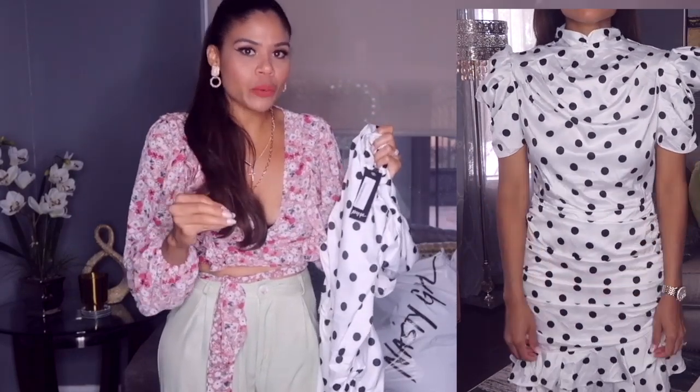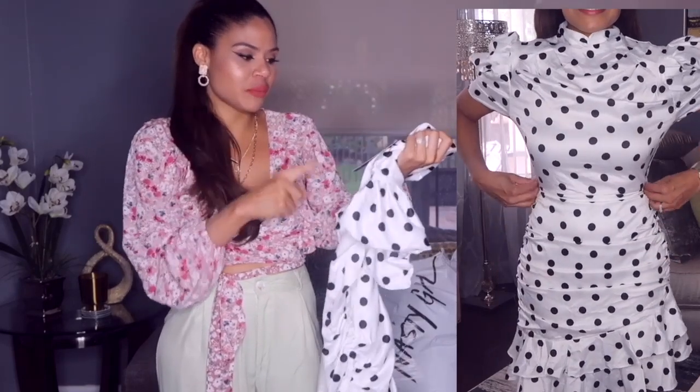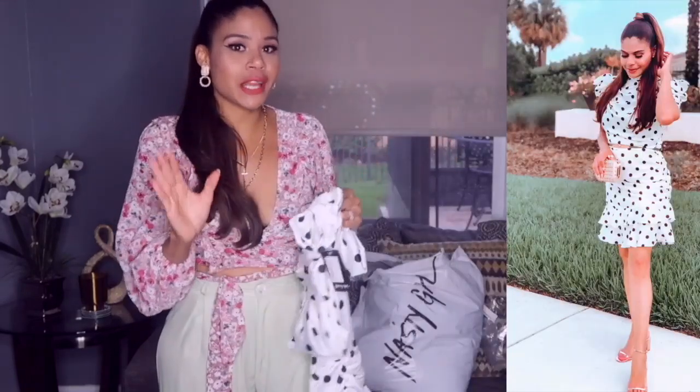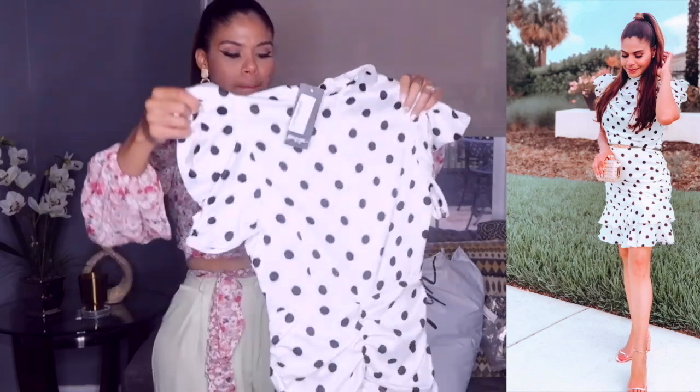I don't know what happened with Nastygal. I know for sure I got it in size small, but they sent me size large. I had to call Nastygal because I don't get size large unless it's the last item and I want it so bad, because I am size small. Actually, I am size extra small, size small. And I get medium when I can see on the website it's loose, not stretchy fabric. But for the most part, I get size extra small and size small.